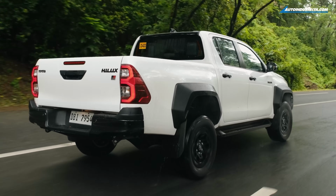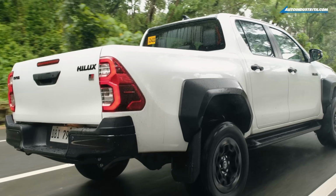Just tune it up a little bit more, because the 2.8 liter can handle more power. They're just really conservative with the kind of tuning they put into the vehicle. Actually, when they announced the GRS Hilux more than a year ago, I was kind of chuckling. It's like, oh, there we go again, we got a body kit but no performance upgrade. But when they did add it, it's like, okay, great. That's something we can really appreciate.